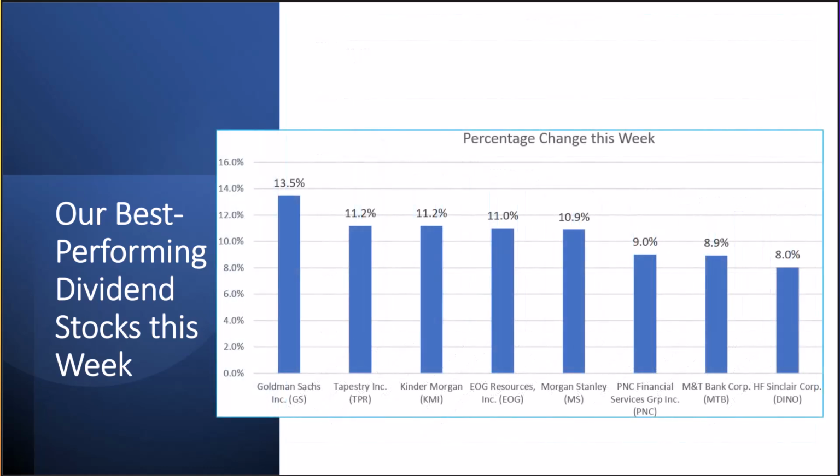This slide shows our best performing stocks last week for our high yield stock portfolio, which is far fewer holdings than our dividend growth portfolio. The best performers were Goldman Sachs, Tapestry, Kinder Morgan, EOG Resources, Morgan Stanley, PNC Financial, M&T Bank, and HF Sinclair. So a lot of financials did really well last week.